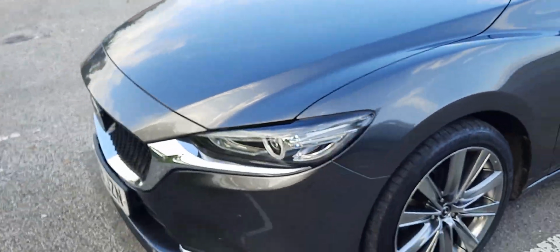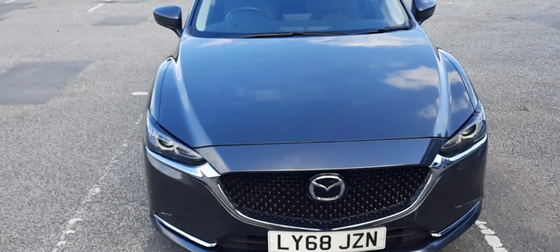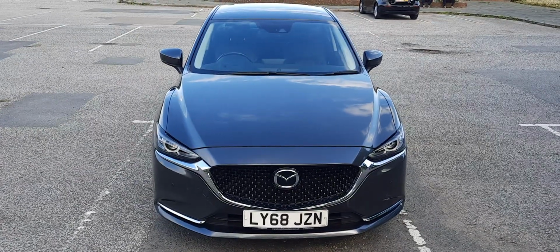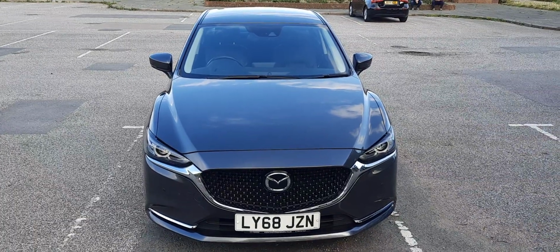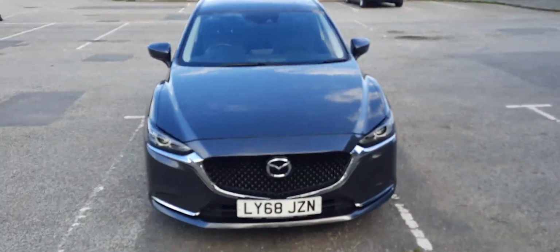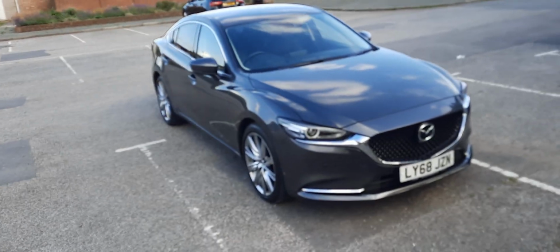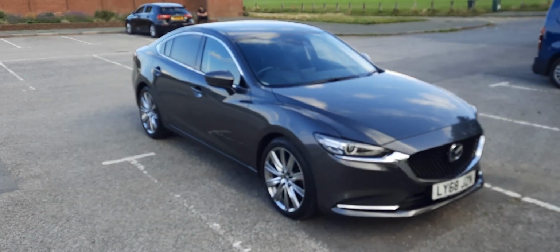It was actually our showroom car. It was collected in February 2019 by a long-lasting customer of ours. I won't mention his name, but we really appreciate his business. Thank you. He picked up his MX-30, our electric vehicle, today. Hopefully he'll be as happy with that as he is with this Mazda6.